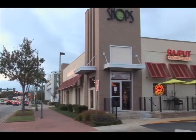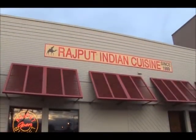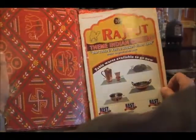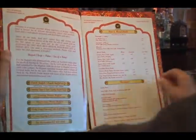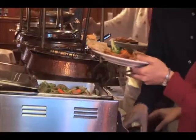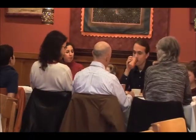Rajput Indian Cuisine on 21st Street in Norfolk's trendy Ghent section has been a local's favorite for years for a good reason. From the freshly baked naan bread to the last spoonful of carrot pudding, every bite of Rajput's flavorful menu delights. Rajput's interior is warm, cozy, and friendly, and makes the perfect setting for a business buffet lunch or dinner with friends and family.